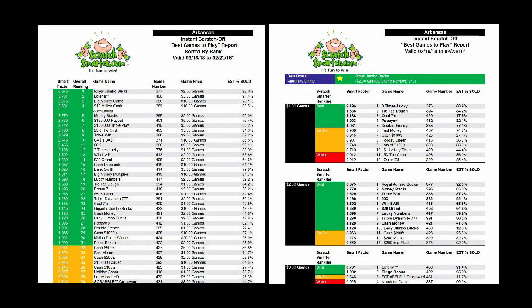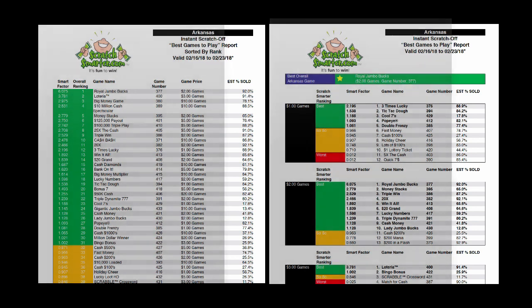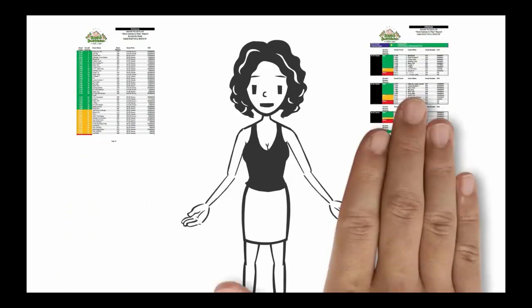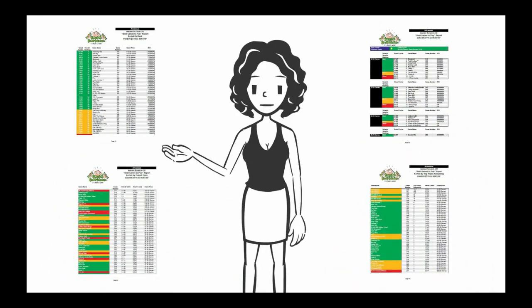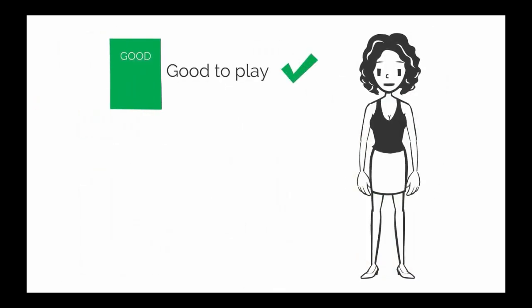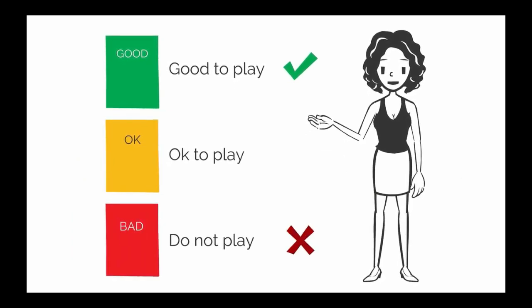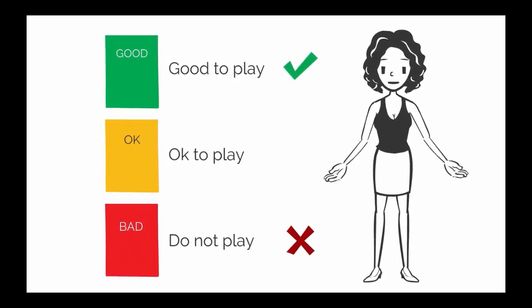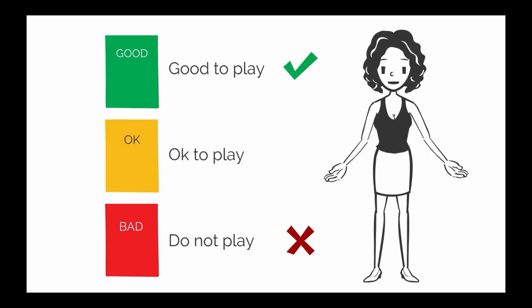The first 2 reports include our estimated percentage sold calculation. This helps you see how many tickets are left for sale in the entire state. So, no matter how you like to play, we have a report that works for you. All of our reports are color-coded, so they're easy to understand. Green means good to play, yellow means okay to play, and red means do not play. Our reports basically tell you the best games to play and the games to avoid based on all the data published by the lottery. What could be simpler than that?